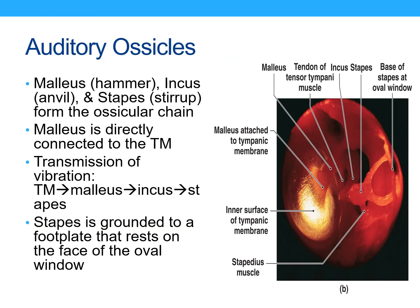The ossicles are those little bones within the middle ear. They are the malleus, which is hammer shaped, the incus, which is supposed to be shaped like an anvil, and the stapes, which is shaped like a stirrup. You can see the stapes really clearly right here. The malleus is in direct contact with the tympanic membrane. The incus is in the middle, and then the stapes is covering the oval window. So vibration is going to go from the tympanic membrane through the malleus, the incus, the stapes, and then the oval window.